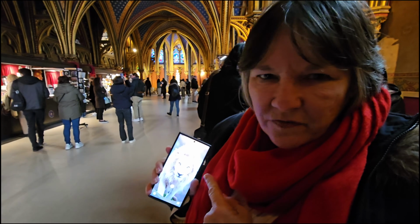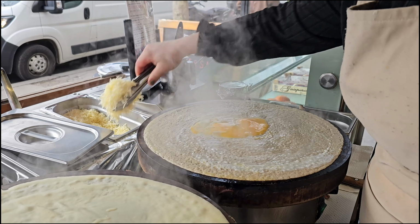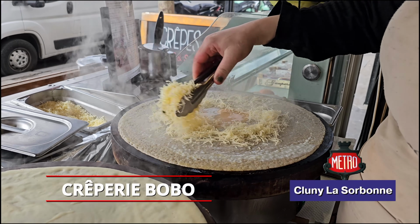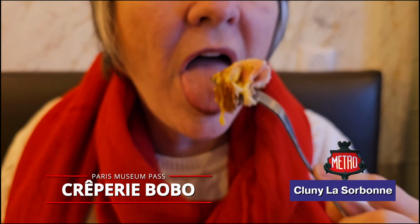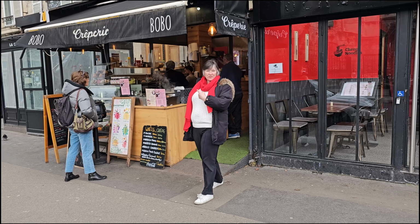It's 10 minutes of 12 and we're headed to lunch, so we're gonna walk over to a great little crepe spot. And that's French fast food.